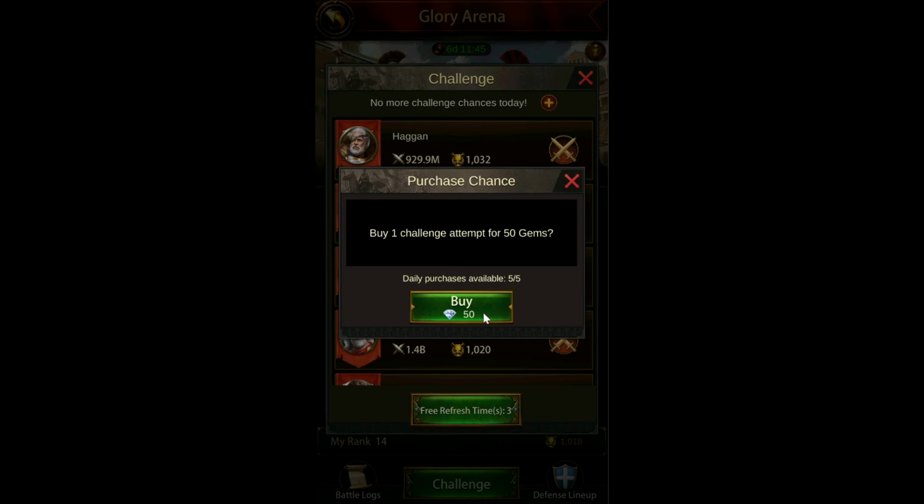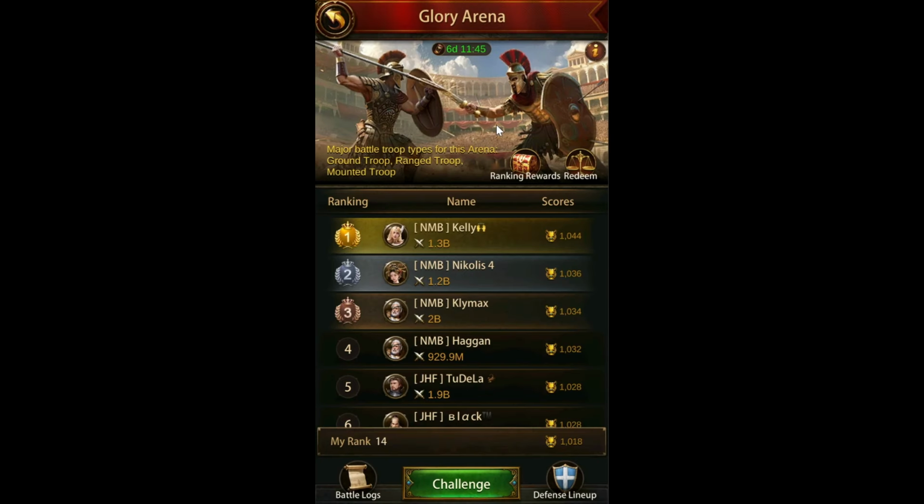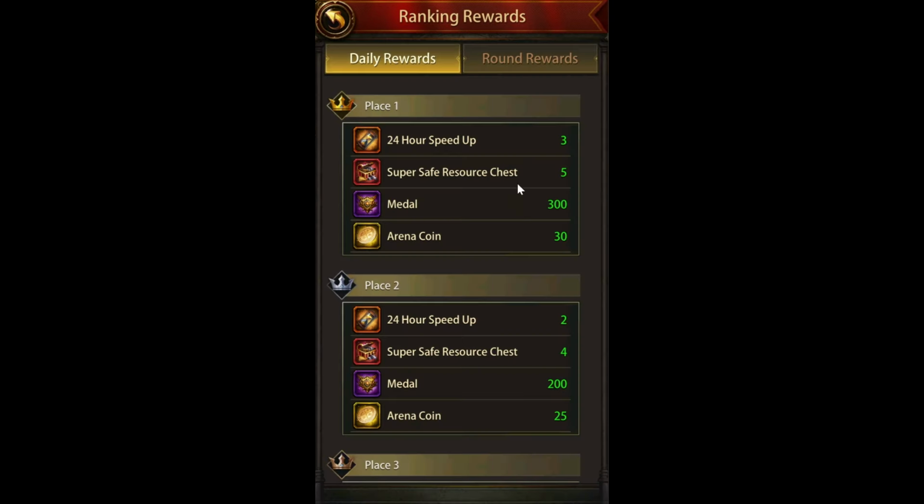You can also buy additional daily chances here to try and rise in the rankings. This is kind of an interesting thing because whoever loses will lose some points. For example, not everyone here is on your alliance. You might want to push your alliance mates up and decrease the other people. I don't know, it's a whole different scenario there.